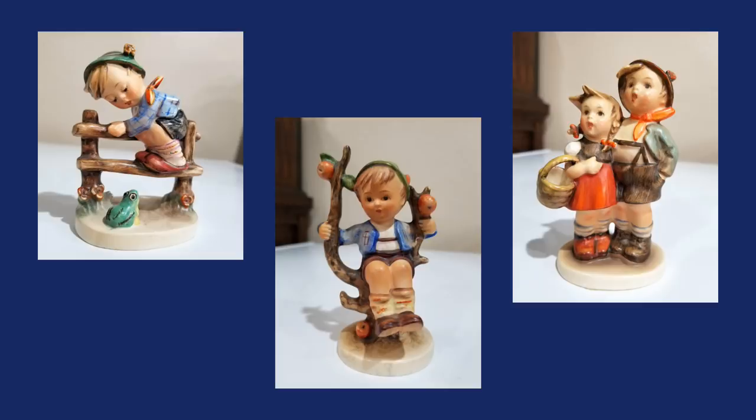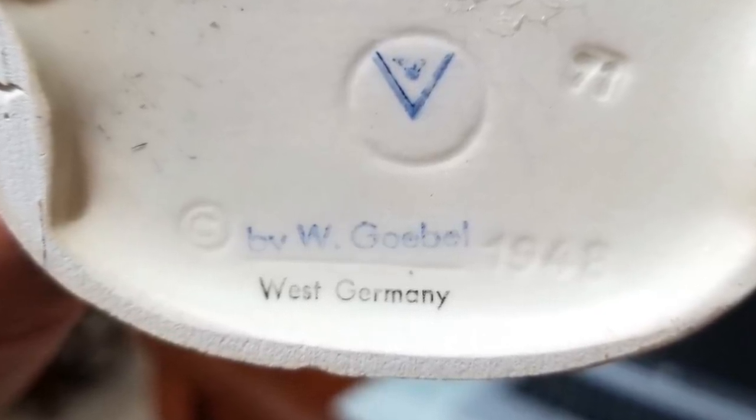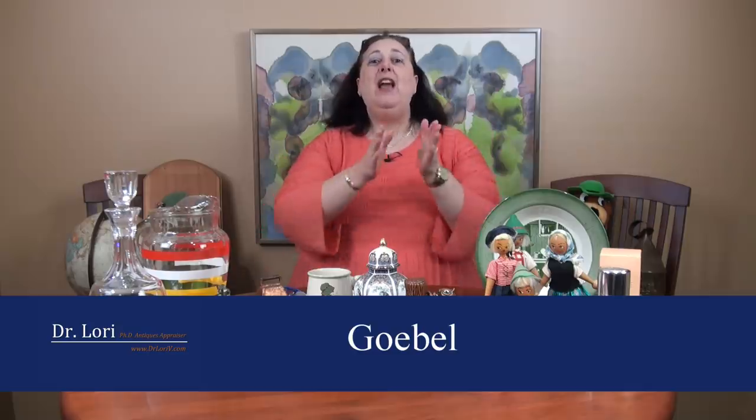Now, she didn't know what Goebel meant because they said Goebel on the bottom. I said, well, Goebel's the factory that makes them. She said, well, my family said that Hummel makes them. Well, Hummel doesn't make them. And this is something that nobody seems to get out there into the antiques and collectibles vernacular or the vocabulary of it. So it's important to understand that. They were marked Goebel. The minute you see that they're marked Goebel, that's when you know, okay, they're some of the later Hummels, right? They're the ones that are later than the 1940s or 50s.